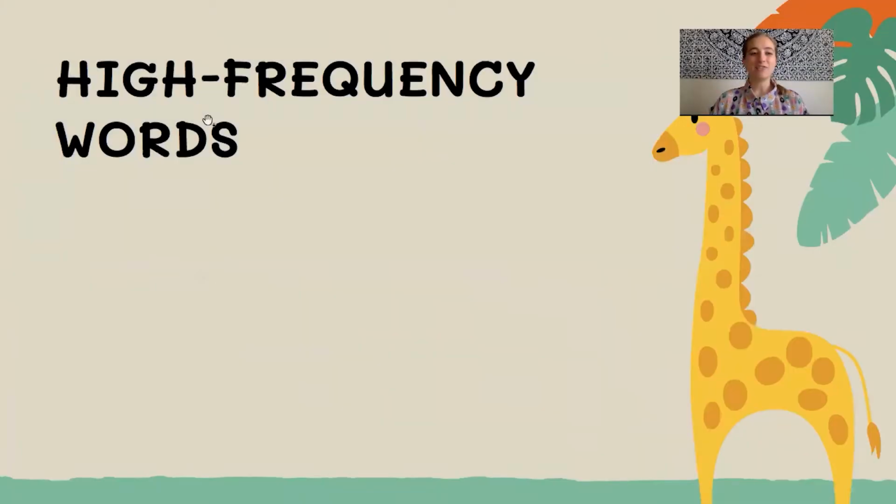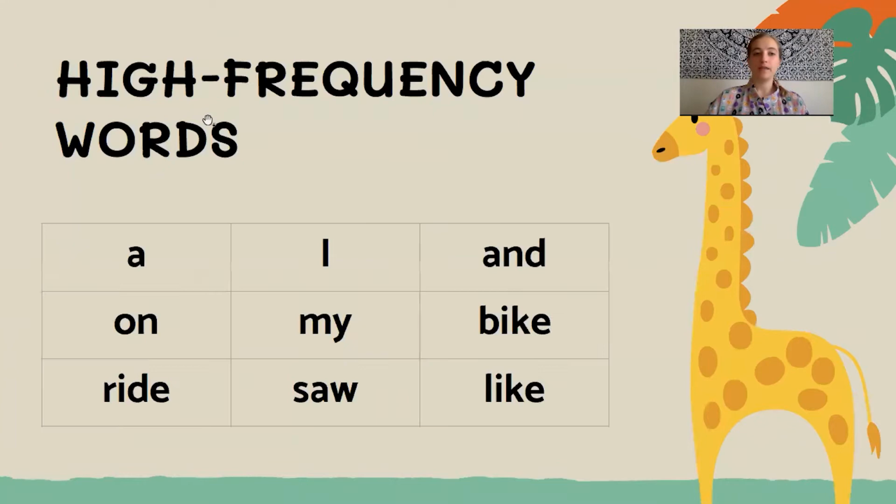Let's take a look at some of our high frequency words. It's important to remember with these words that they don't always follow traditional reading patterns, which means that we can't use our blending techniques to read them. That's okay. With practice, we'll become more familiar with them. So let's practice these words out loud together. Ready?